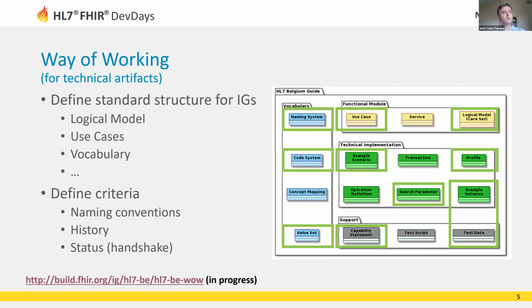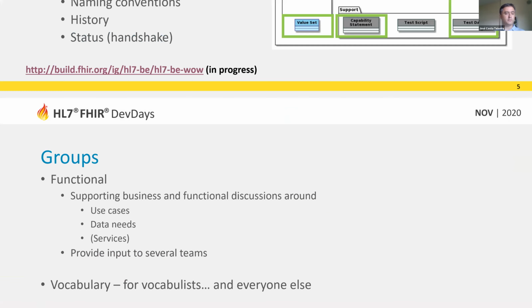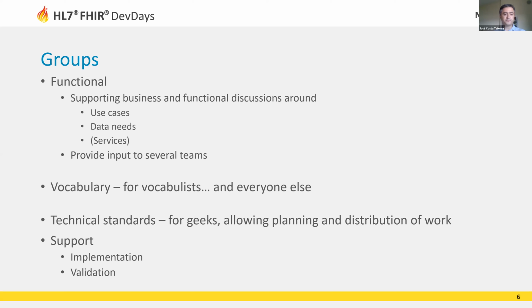And a bit of the using the status for handshake. This is one concrete example that we just recently discussed. We can do the technical implementation on the profile, so we could do profiling, but if there is a gap on vocabulary, on a code system that is missing, we think of using the status to say, okay, this profile is active, but the value set is not active, it's still draft, and we are waiting for the terminology people to do this. So this is an excellent way to say, hey guys, come on, hurry up, because we need this, otherwise we cannot really implement this in a proper way. Sometimes you can, but in most cases you cannot implement without the proper value sets being defined.